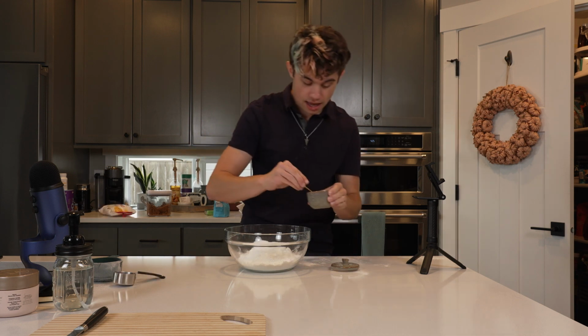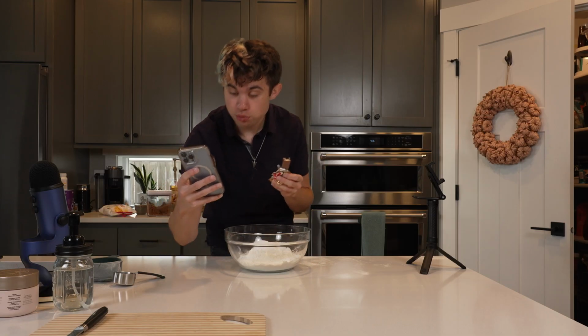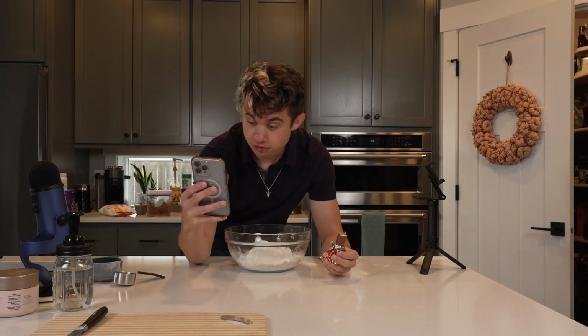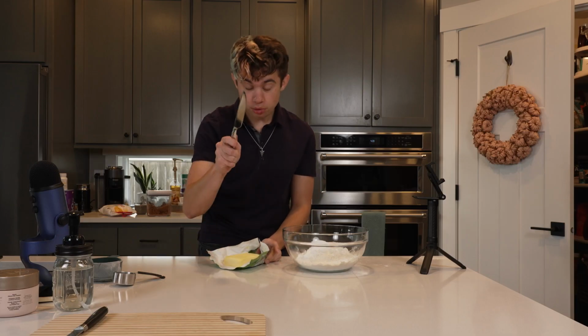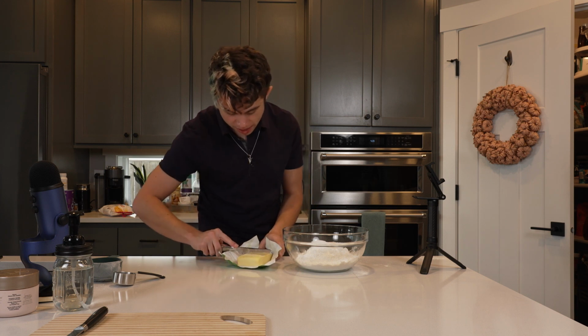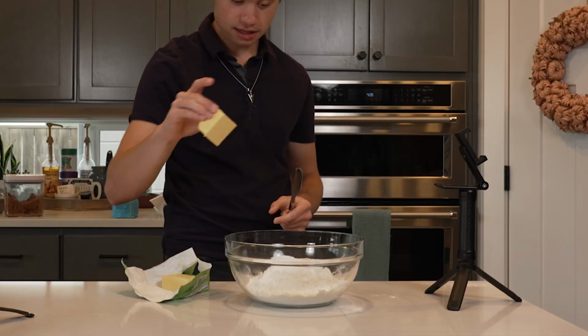Powdered sugar and salt. Okay, now what? 1.5 cup of shortening. What the f is shortening? No idea, so I'm just not gonna include it. 1/2 cup of butter. How the f are you gonna measure this? It's a block. I'm just gonna assume that I know more about butter than the people who make butter and just guess that 1/2 of the block equals a cup of butter.